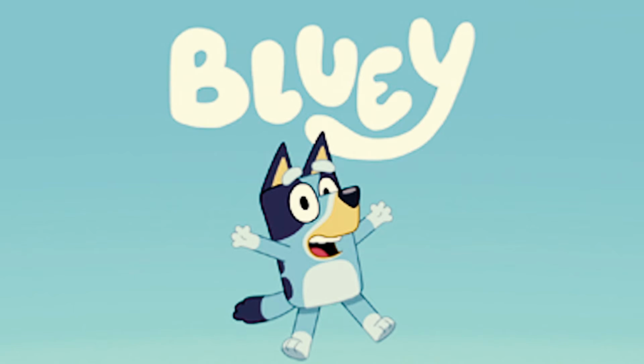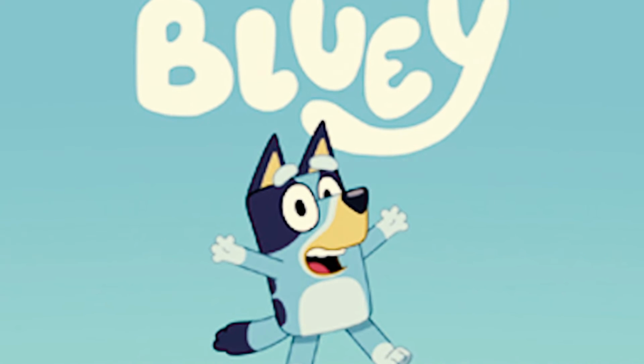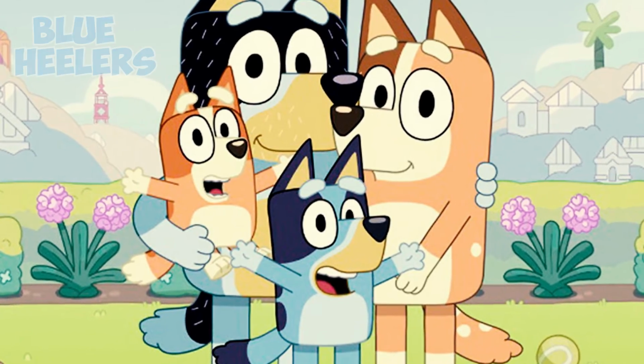Number 43. These dogs have been featured on TV shows, notably in the 2018 Australian animated preschool series Bluey, which is a popular children's cartoon available on Disney+. The show centers around a family of blue heelers.